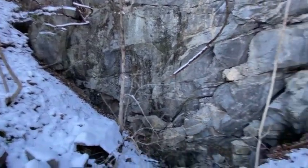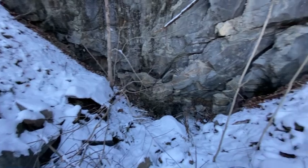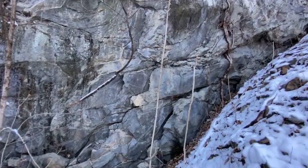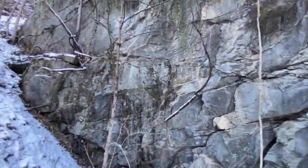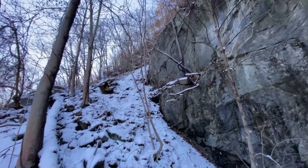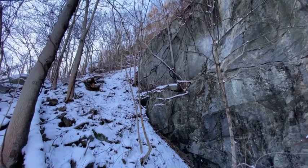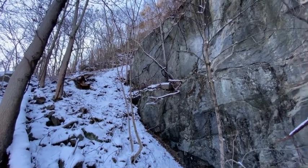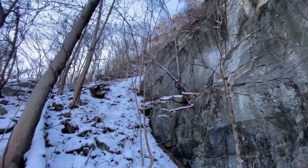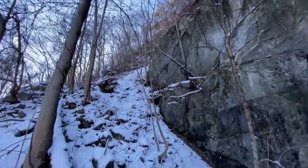Just gotta watch snouting around places like this. This time of year, you got the snow. You get a little melting going on. Got something above us here. Heard something running up there. You gotta watch the snow melt, and you have some loose rocks and stuff that'll fall. You gotta be careful. I heard something running up in there. I don't know if it's up on top or where. Maybe we kick something out.